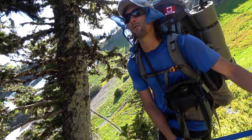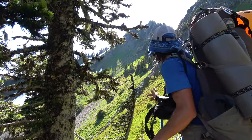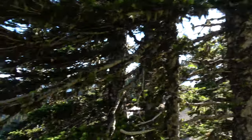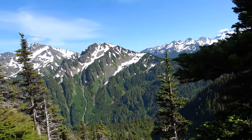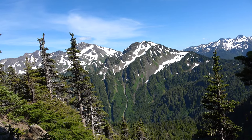But the trees came in pretty strong coming around this corner here, and up here in this meadow, they go away again. So we're slowly picking through it. It just takes time on these routes like this. We gotta start looking for camp soon. Yep. It is getting later in the day.